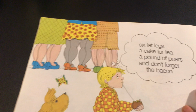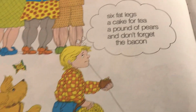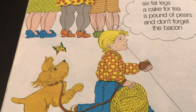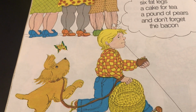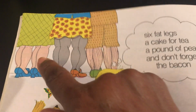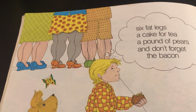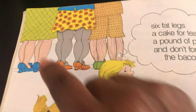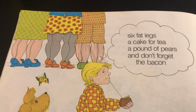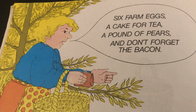But did he write it down and make a list? No, he didn't. So this is what he remembers. 6 fat legs, a cake for tea, a pound of pears, and don't forget the bacon. So when he saw these legs, instead of thinking about eggs, he said 6 fat legs. When she asked for 6 farm eggs.